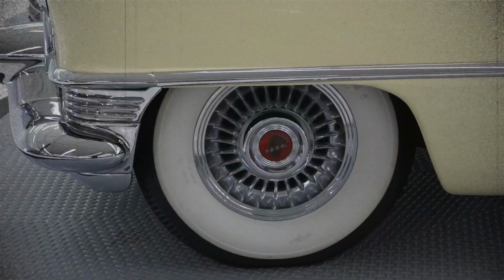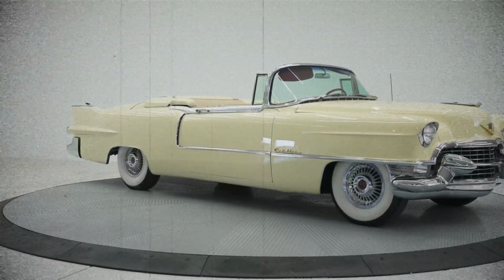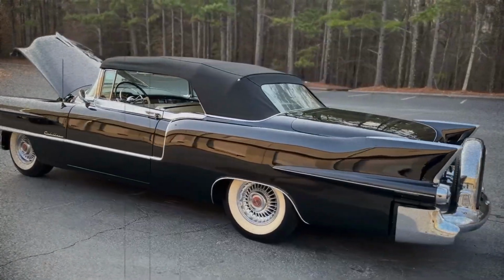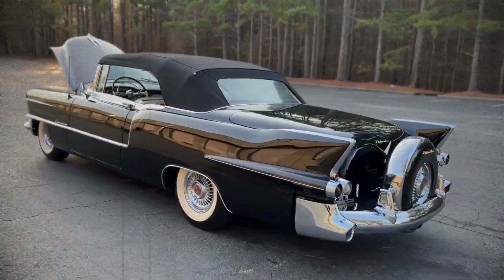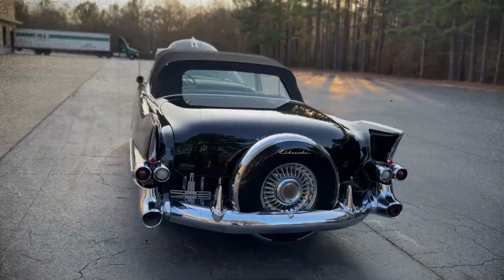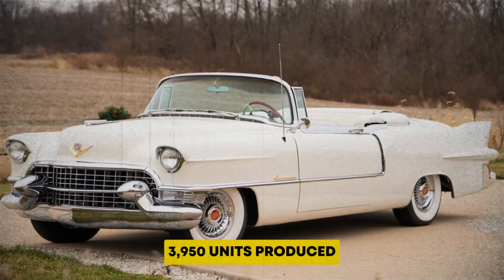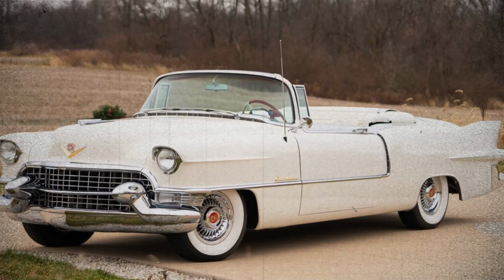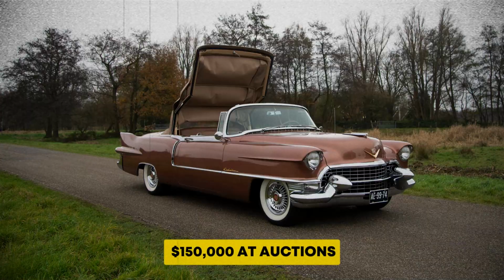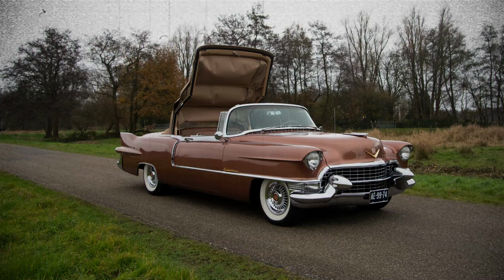With its long, sweeping body lines, chrome accents, and plush leather interior, the El Dorado was a car that symbolized success. It was designed for smooth cruising, offering a ride so comfortable that it felt more like gliding on air than driving on pavement. With only 3,950 units produced, the El Dorado Series 62 Convertible is a true collector's item. Today, these cars can sell for over $150,000 at auctions, with well-maintained models fetching even higher prices.